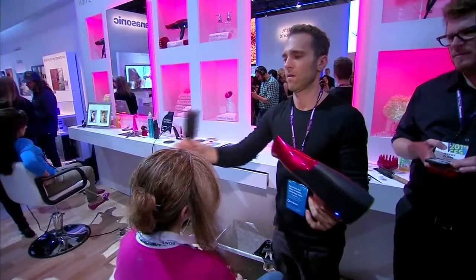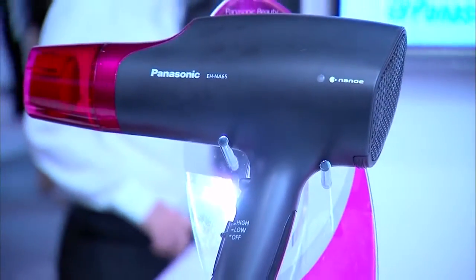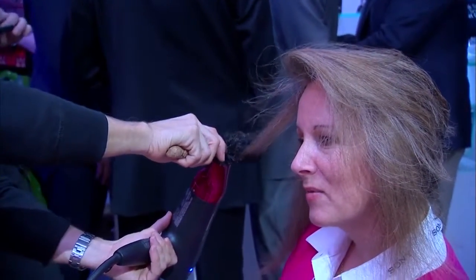From your teeth to your hair. At CES, Panasonic turned its booth into a beauty salon to highlight the Nano E dryer, which claims to moisturize as it dries by creating tiny particles. Therefore, they're penetrating your hair shaft and your hair cuticle, locking that moisture in so your hair is much shinier.